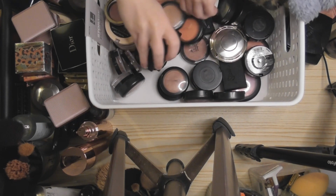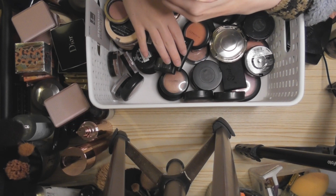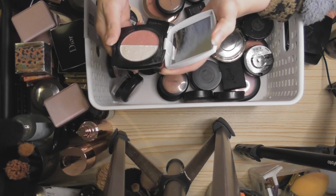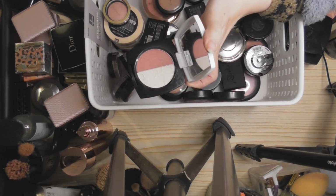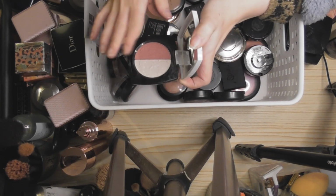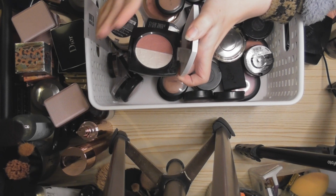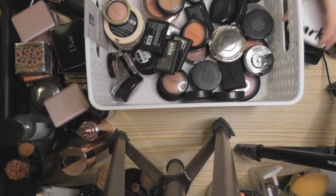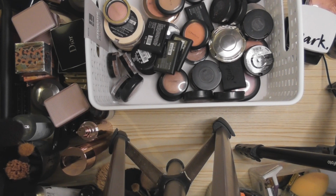Anything. This is one I'm going to get rid of. This is the Duo from Marc Makeup. I don't need it. I don't need it. The highlight is just chalky and meh. The blush, I have things like it. I don't need it. So we're just going to let it go.